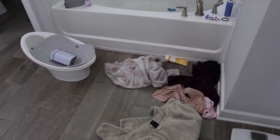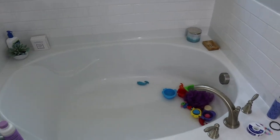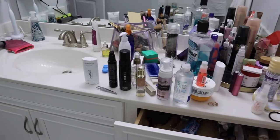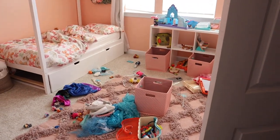I'm mainly focusing on the upstairs, minus what Frank did outside, because it was so, I don't even have the words. You guys can just see it was horrible. So I wanted to show you guys kind of like a before, and of course, as I am cleaning, you guys will see the after.